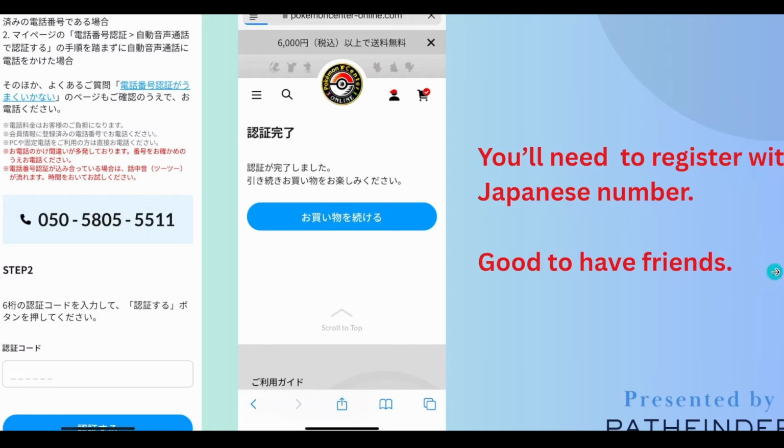In my job, I actually know a few Japanese people, and we have become quite close. And I say, can you please do this for me? I'll buy you a beer when you come to Singapore next time. And he says, of course, why not? It's a pretty simple process. They just need to call, and they will tell them a 6-digit number, and then I'll just key it in, and I will say verify, and then it will say verification completed.